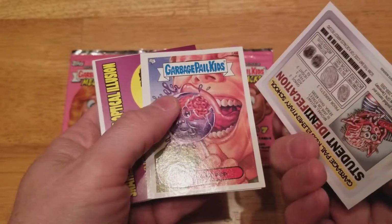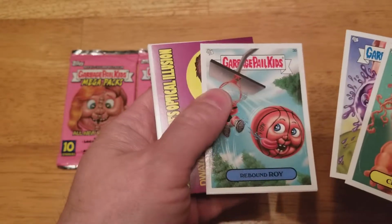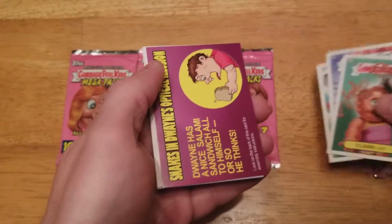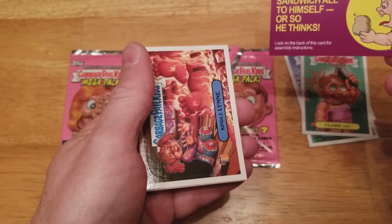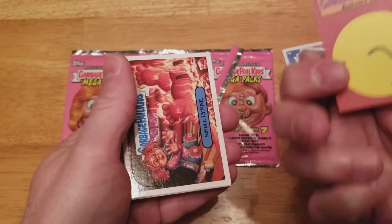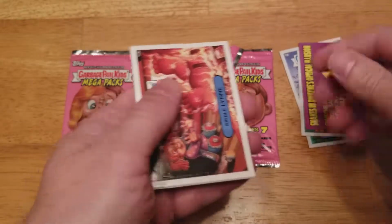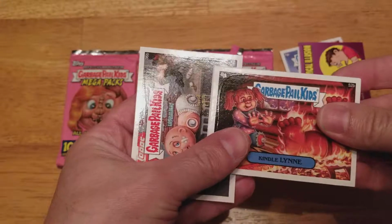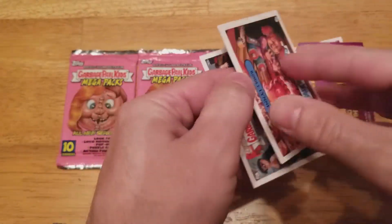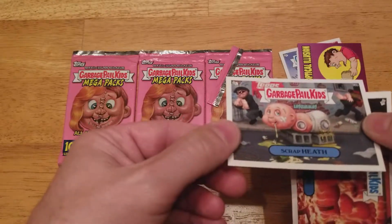So we got Clear Cut, Molly Pop, Rebound Rui, all right, that is an activity card, and these are sticking a little bit.